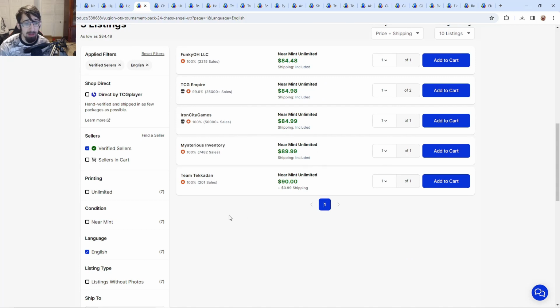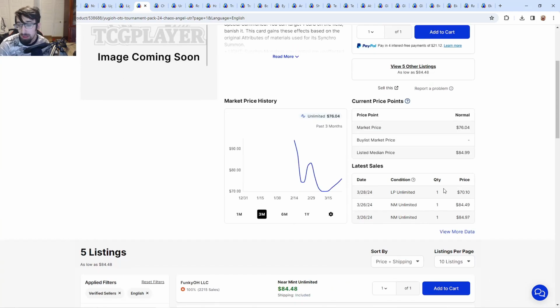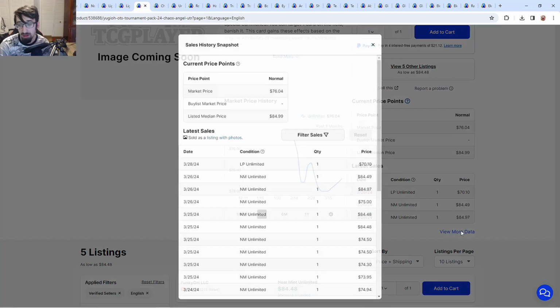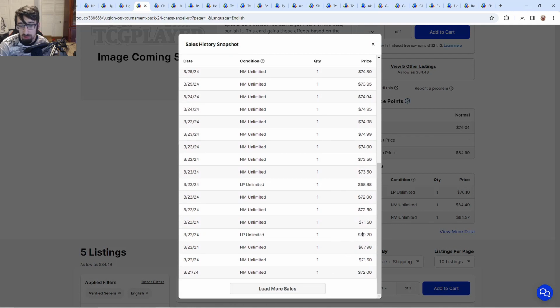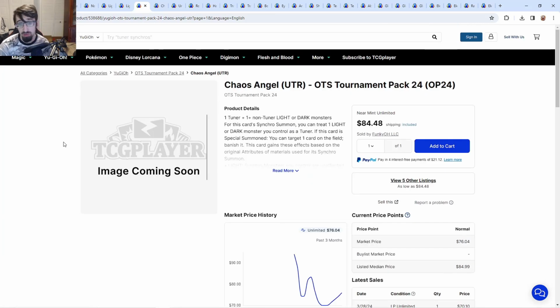$85, 90. I mean, this card has never been in a great spot when it comes to pricing. The cheapest I've seen these were like 71, 72. I mean, yeah, you see a light play selling there for 70, but for near mints, if you scroll down, yeah, like 71.50, 72.50, right? So, $71, $72 for the cheapest this was usually selling for.